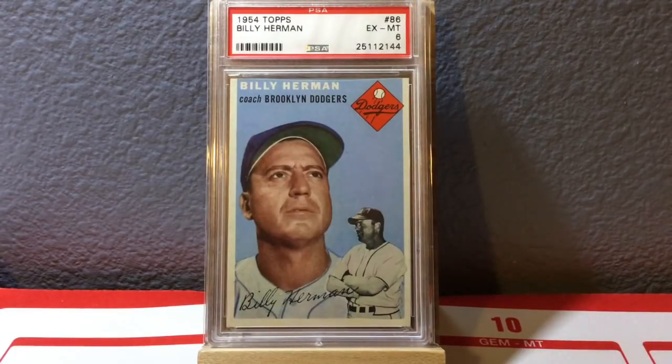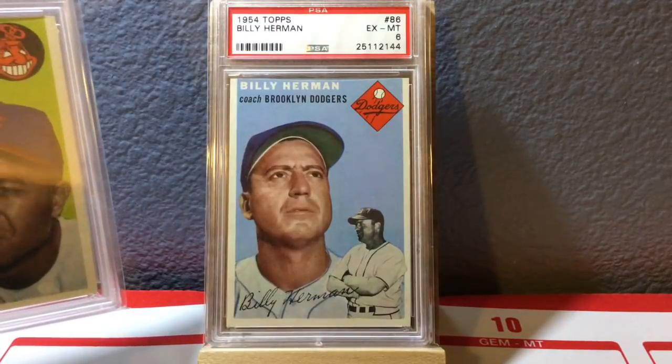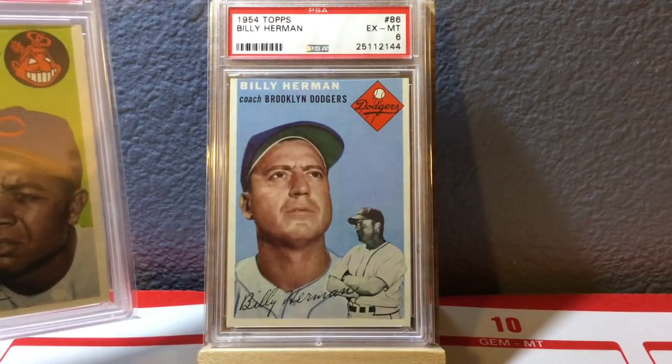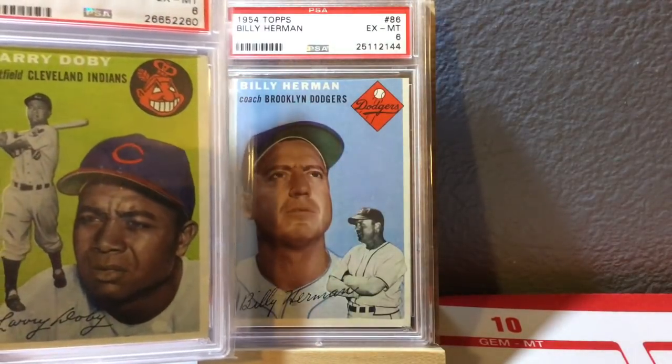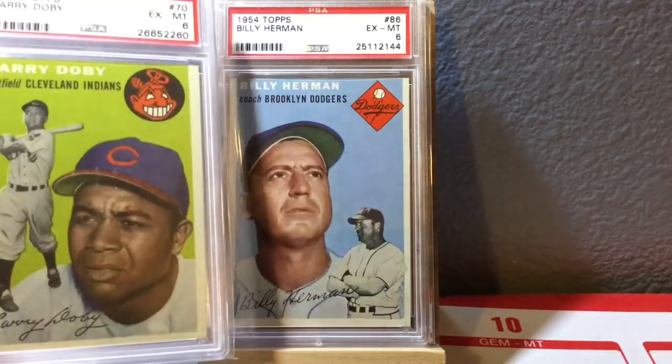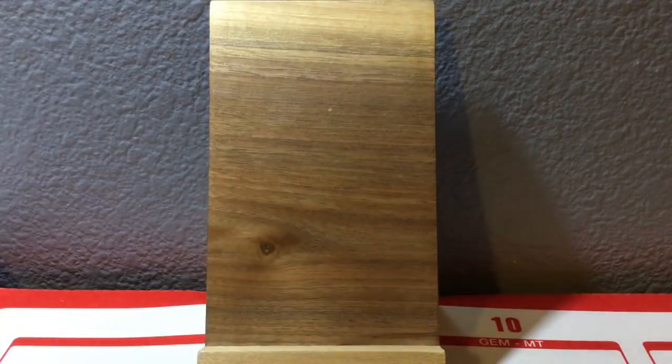Billy Herman. So look, here's 2 6s, right? You got this 6, which is way off center, and that one, which is really, really well centered, relatively speaking. I don't get it. Although 54 Topps is insanely common for them to be off center, miscut, all sorts of different things.